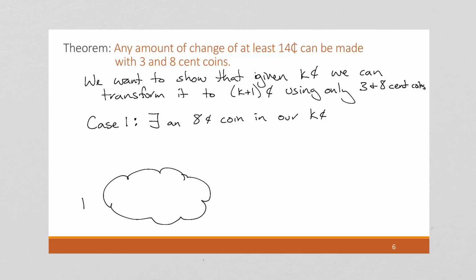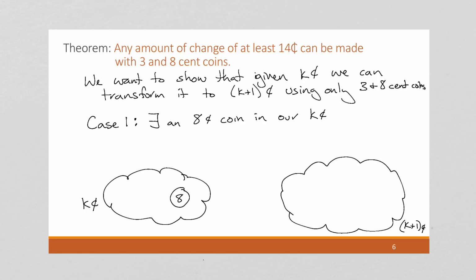So here we've got our k cents, and what we want to do is figure out how to transform this to k plus 1 cents. Now remember, we know we have an 8 cent coin. Now because we need at least 14 cents, we know there's going to be some other coins. I don't know what they are. I don't really care. They could be 3 cent coins, they could be 8 cent coins, one or the other. But I don't need to know those. All I need to know is that there exists an 8 cent coin.